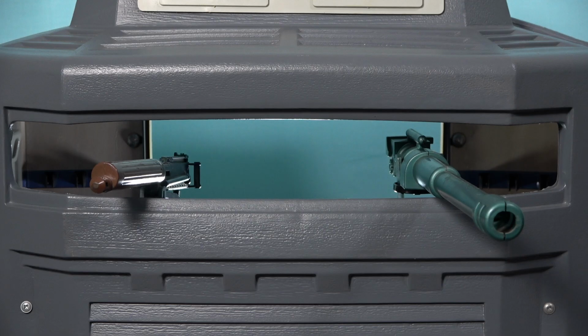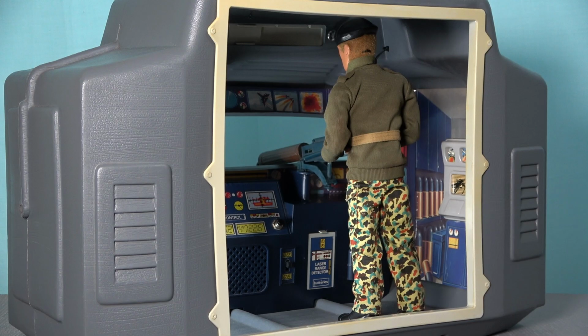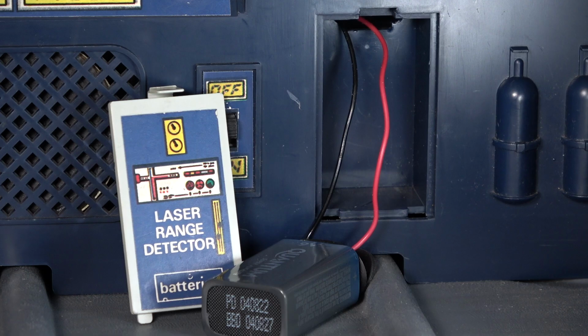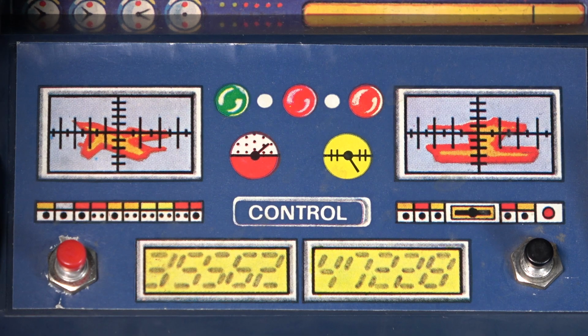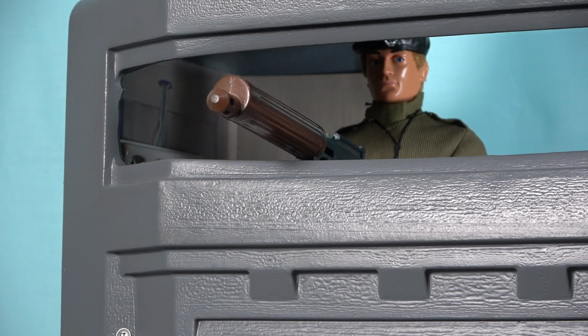The barrels of both of these weapons protrude through the forward facing firing slit, and Action Man can either fire these weapons from the kneeling position, or by standing and lining up his targets through one of the 2 opening observation hatches. In order to utilise the realistic firing sounds, you need to plug in a 9-volt battery, which can be stored behind a panel labelled the laser range detector, and next to that is the on-off switch. Turn the unit on, and then by using the 2 buttons located on the centre console, you can either fire the cannon or the machine gun.